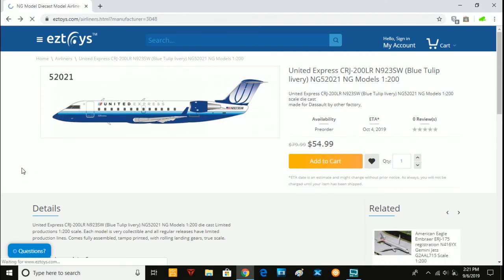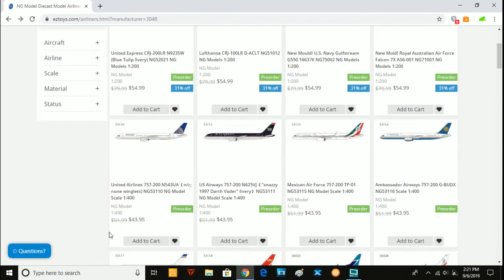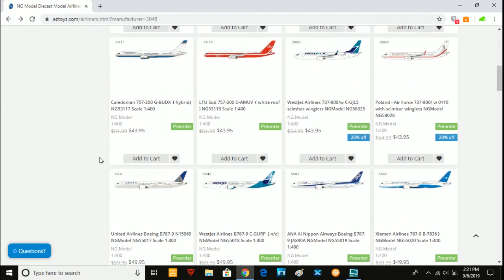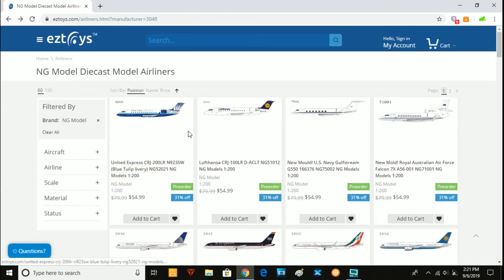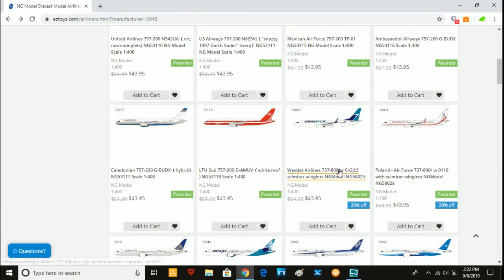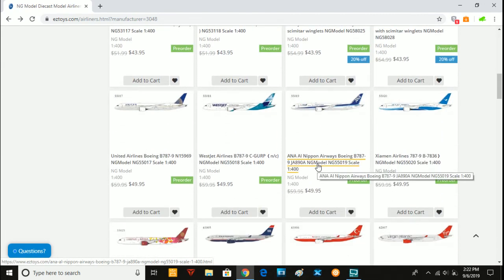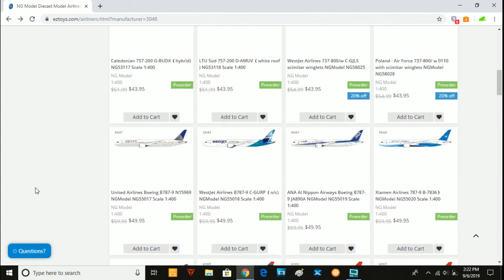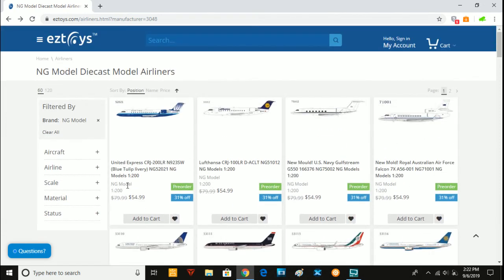But obviously, for all the ones I'm saying I'm getting, I can only get 3 in a pre-order because I try to budget my money, so I don't want to spend too much money on model aircraft. And so I can only afford to get 3 of these. So looking over the ones I'm interested in: the United Blue Tulip G550, the United Centre at Winglets, the WestJet, possibly the ANA, and the VA A330, so I'm going to have to prioritize to just getting 3 of those 6 models from the get-go.